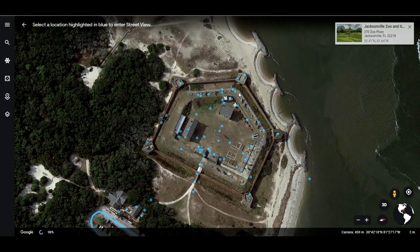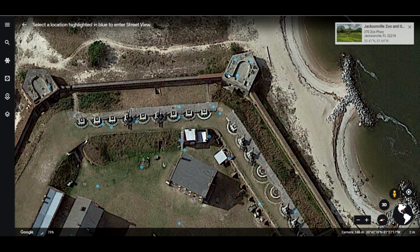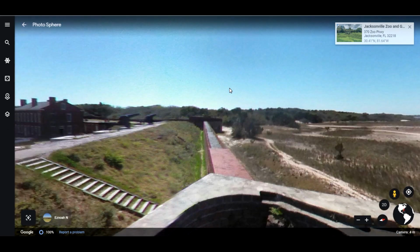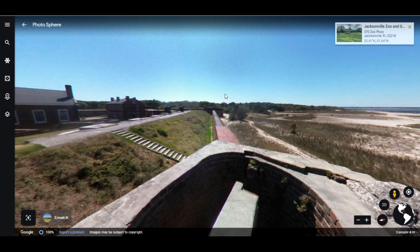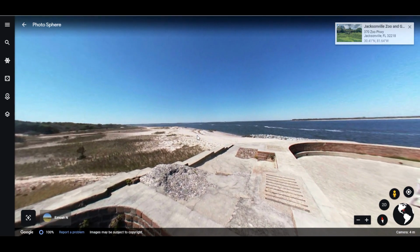Alright, Google Earth seems to be trying to freeze a little bit on us, but we're not going to let that bother us. There, I think we had to be farther in. Alright, we can zoom down. Ooh, that's a bit of a grainy shot. Let's see if it zooms down any. That helps a little bit. So, oh, look at all these places you can walk. And there's the ocean, the Atlantic Ocean out there.